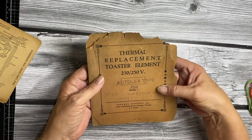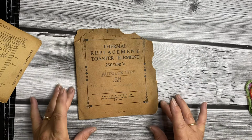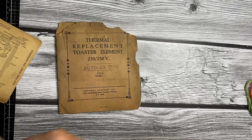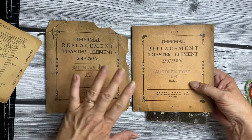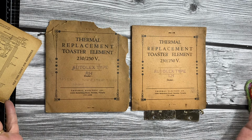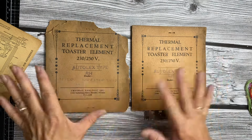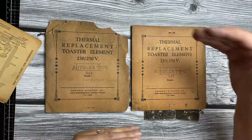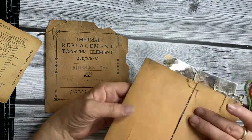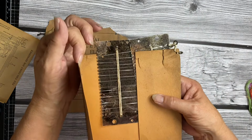They were $2 each. I got that one because I just love the way it was torn and all the rest. And then I got a slightly better packaging one. Aren't they beautiful? I absolutely love them. So I will scan those ones as well. I don't think they're both going to fit on my scanner, so they'll have to go through separately. But yeah, these are the toaster elements that are inside them.